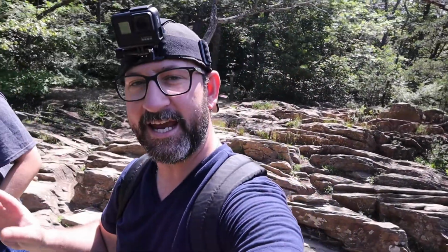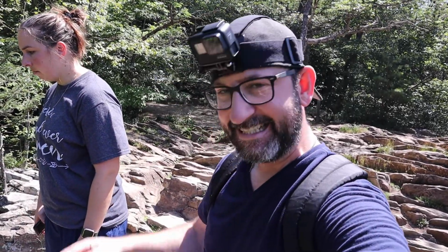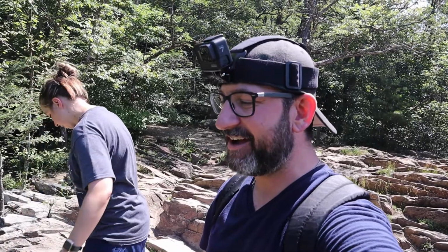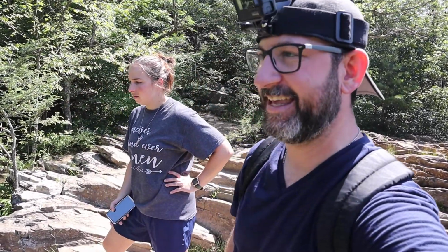This is one of these locations where it's like, take one misstep, yep, you're going over. You're not going to survive that fall. We are at least 200 feet in the air, at least, over the ledge of this rock here. Day 4, hike 1 in the books.